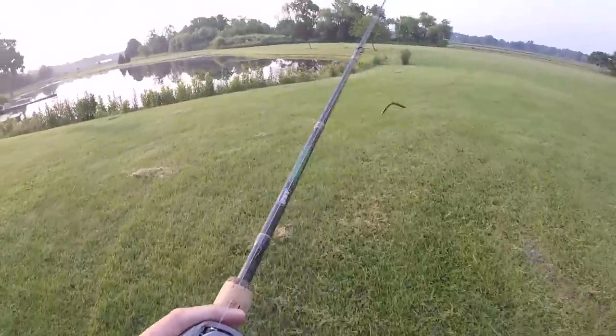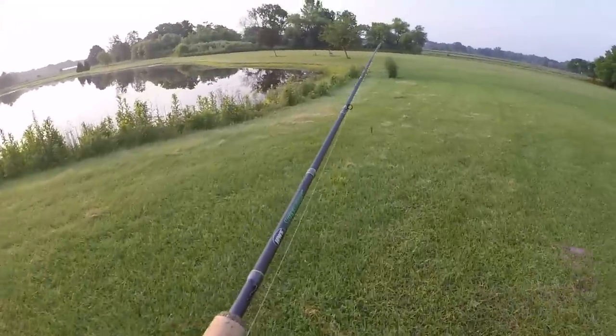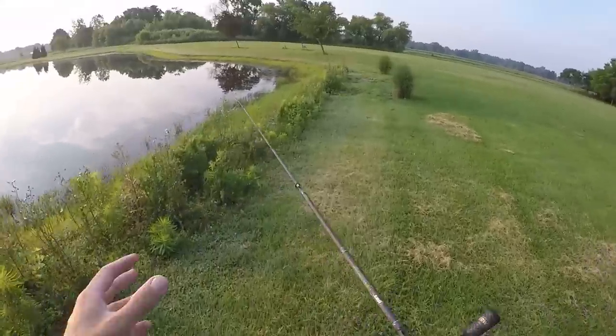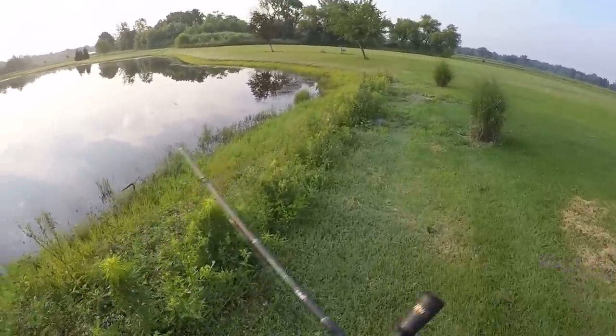Pond number 10. Not honestly sure if I can even be here. I think this is a retirement center for old folks, but I saw it on the map and it looked juicy. And yeah, it looks very similar to the pond that I was just fishing at.